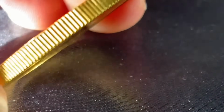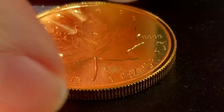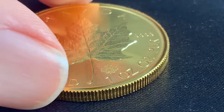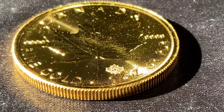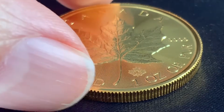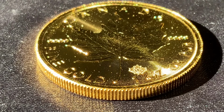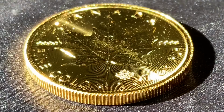It is the thickest and smallest 1 ounce gold coin, which I think is really good for storage. It packs a lot of value in an even smaller space than you would see in its other counterparts, pure or not. The Royal Canadian Mint has outdone themselves in this regard to be able to provide a coin that is a smaller diameter and slightly thicker to be able to store it easier and more efficiently. And I think that is a brilliant move by the Royal Canadian Mint.